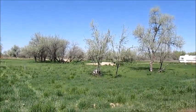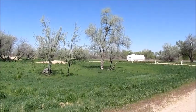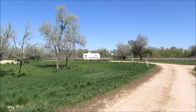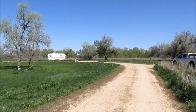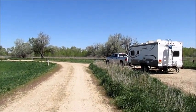And there's all kinds of birds in here. We've seen some pheasant. We've heard some turkeys. There's those little black and white magpies, I think they are. That's what they call them. And just all kinds of neat little critters that we're seeing around here.